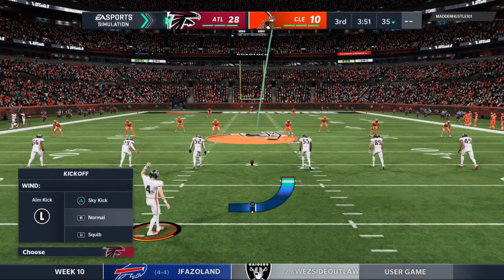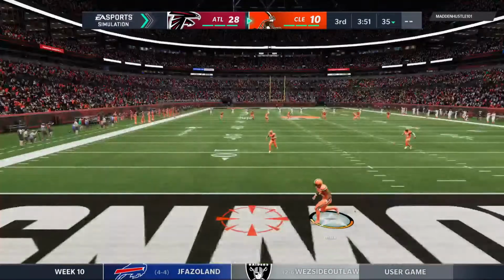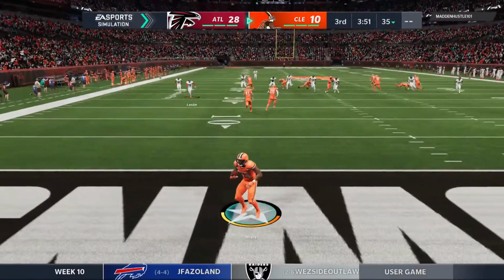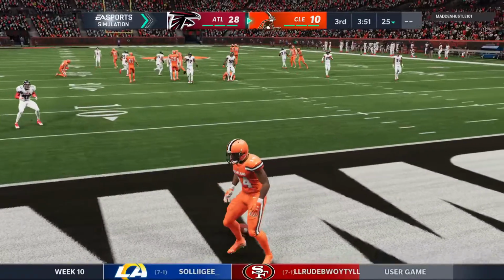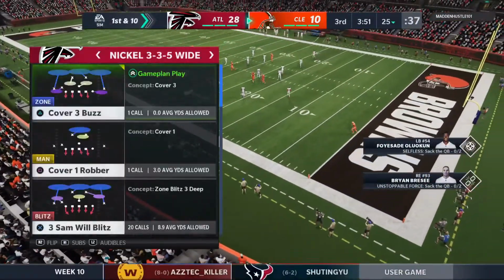Sterling Hoffrichter to kick now off. Following the touchdown, Hoffrichter to kick off. And this will make it into the end zone. And this will not be brought out. It's a touchback. At their own 25-yard line.